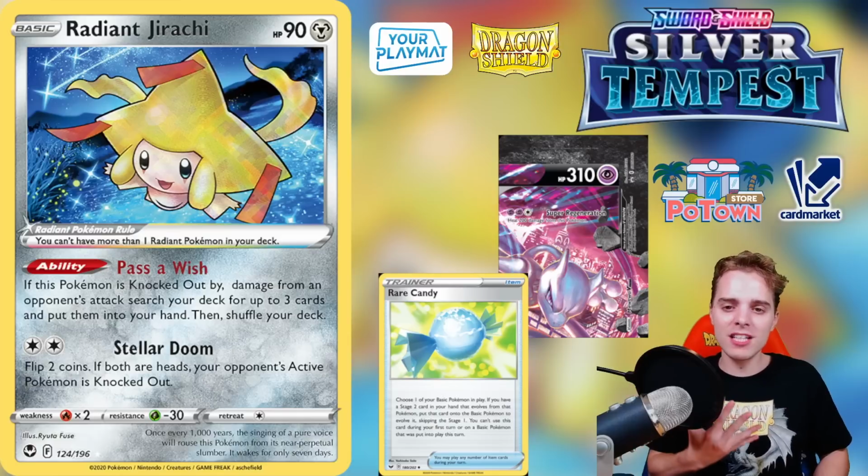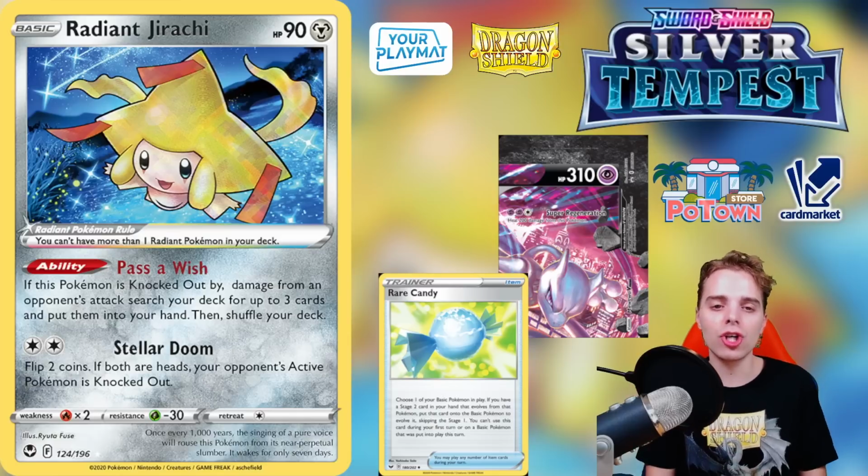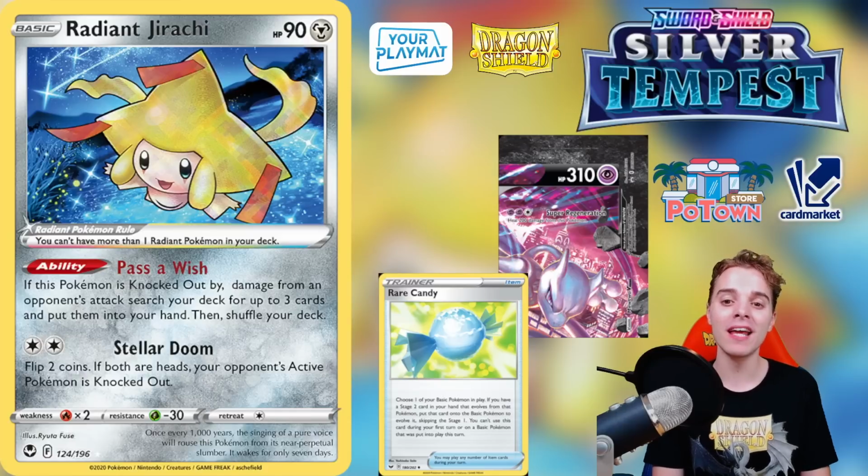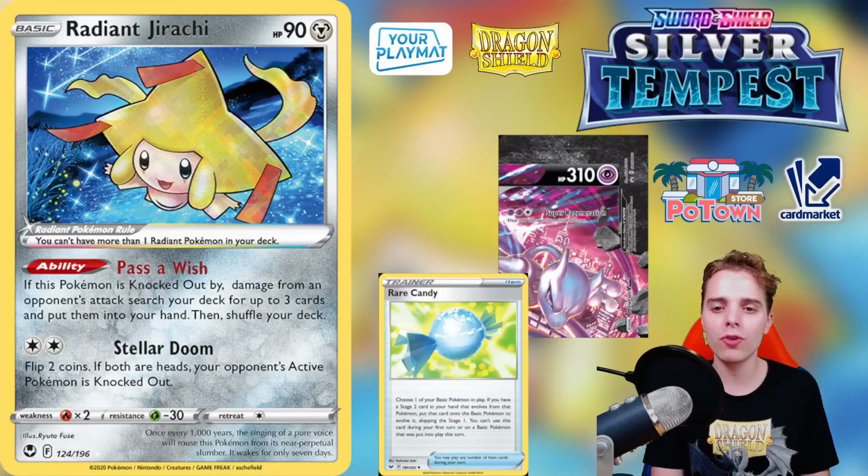So on the number 10 spot, we have Radiant Jirachi. So we're getting some more Radiant Pokemon in the format. It's hard to compete with Radiant Greninja and Radiant Charizard because both of those Radiants are very, very good in their own right. Radiant Jirachi does have something great for it with Pass a Wish.